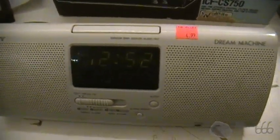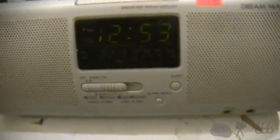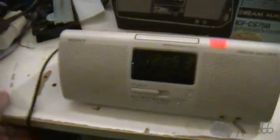It's got a green LED display, which I happen to prefer over the red, just because I think the red is just boring and standard. So, either way, there's our control here. Being a Sony Dream Machine, you get two different radio options, two different alarm options. Alarm A is for the radio and Alarm B is for the buzzer. You can't set it so that Alarm A is for the buzzer and Alarm B is for the buzzer. You just get one buzzer and that's it. Which is kind of unfortunate and limiting. But I guess it's not really meant to be designed to be used by two different people. So, it is what it is.